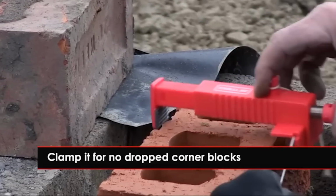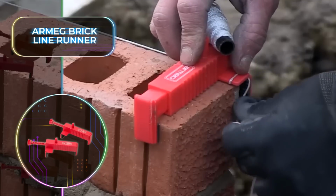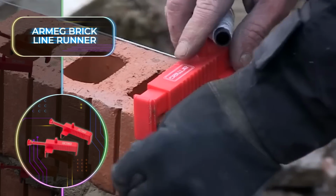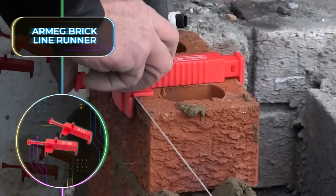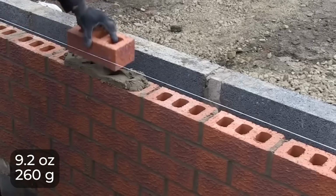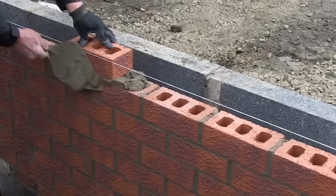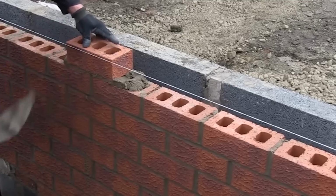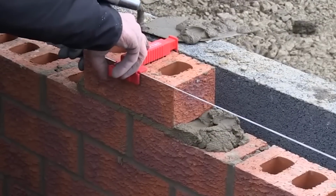This UK-manufactured gem steps up the game with its 2-clamp system, spring-loaded inserts for easy line winding, rubber pads that ensure a snug fit every time, and body crafted from tough polypropylene. It's built to last through the rough and tumble. Weighs just 9.2 ounces or 260 grams and comes in a set that includes 2 clamps and a 33-foot or 10-meter line. This brick line runner will completely change the way you're able to do brickwork, so don't miss out.